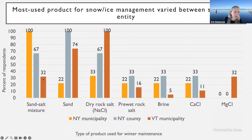So in Vermont, about a third of communities are using a salt sand mixture. Three quarters of communities here are using sand. One thing about sand, you don't see it in much use in New York. The sand is used on dirt roads, and you would not use salt on dirt roads because it binds up and would create a mess. That said, communities that have dirt roads use calcium chloride in the summer for dust control. So that's a use of a chloride-based product outside of winter that you might want to keep in mind.